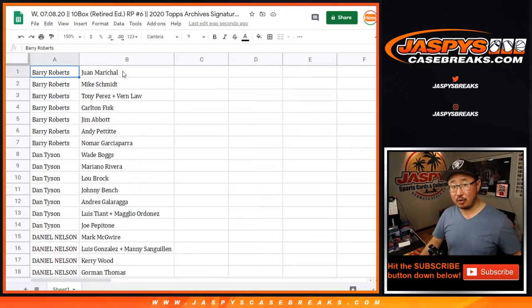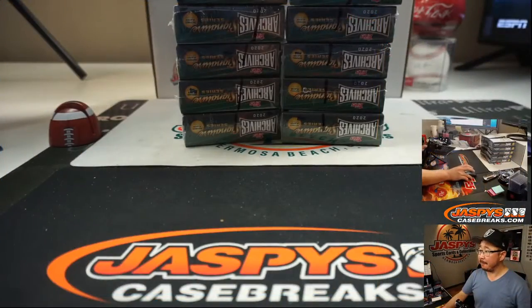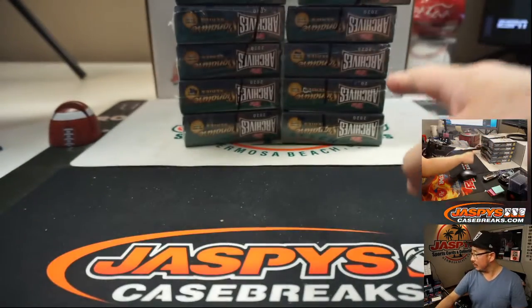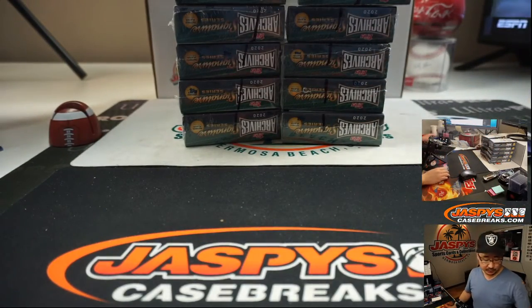All right, any trades or anyone need to see their players again? Remember, this is the second half of the case that we popped open, so remember I marked those with the Sharpie, so you know they're from the same case.